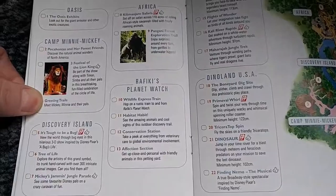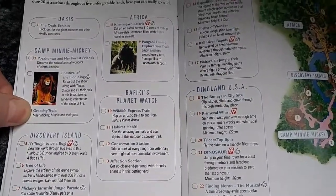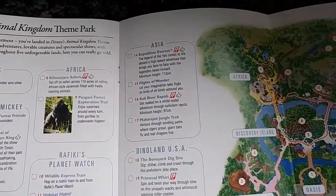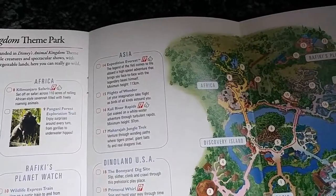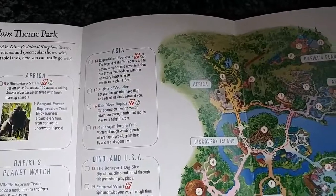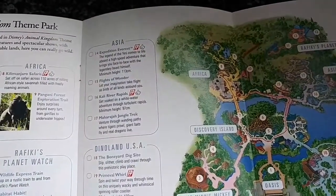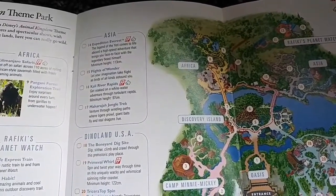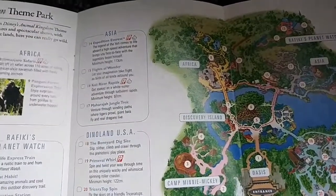Fantastic. Rafiki's Planet Watch, all the sort of conservation stuff that Disney are synonymous with. Then we've got Asia, Expedition Everest, and that didn't exist when the park first opened. It was a major investment for it. Really good ride as well, and almost like a second centerpiece of the park. Kali River Rapids, get soaked on that one. It's a typical sort of rapid ride, but again, it's aligned with the conservationists and everything.